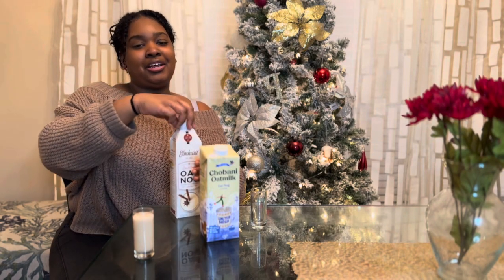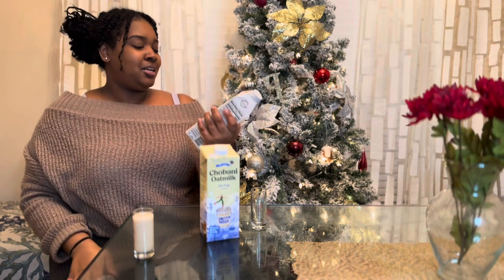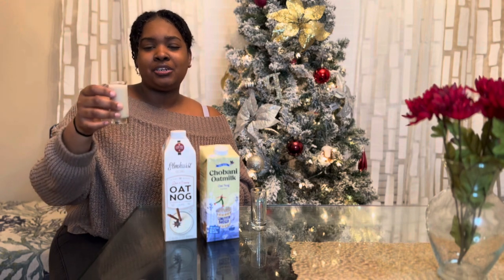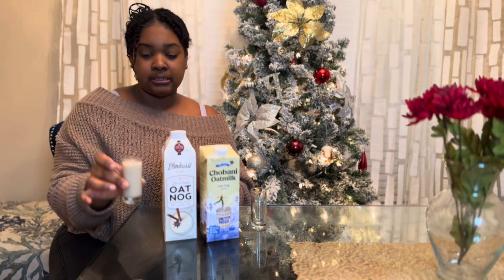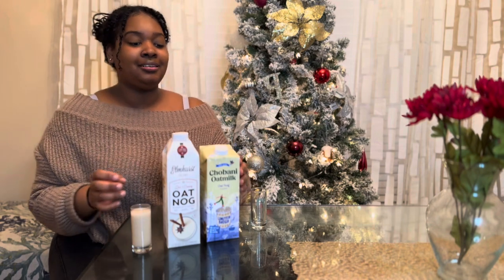What are some things that I've noticed so far? For this to be an oatnog, the first thing I noticed is when it poured out, it was more of like a watery texture, which is something I don't like. So let's hope it's good.